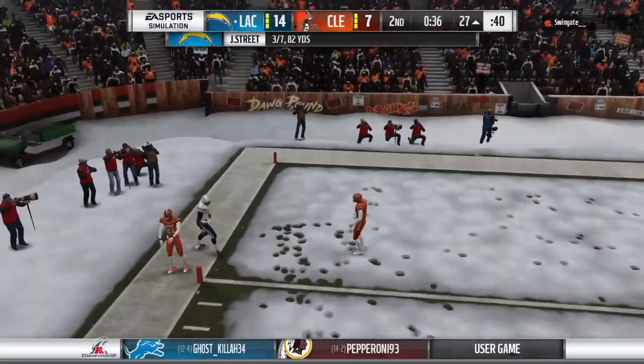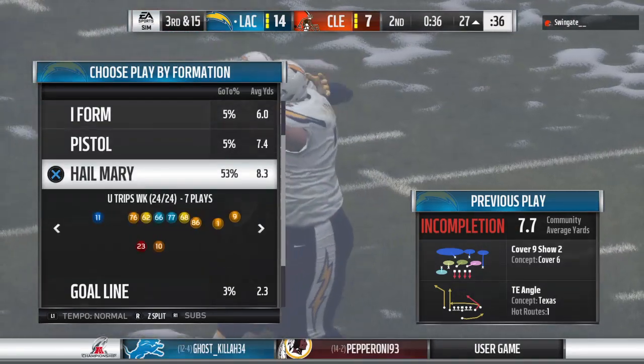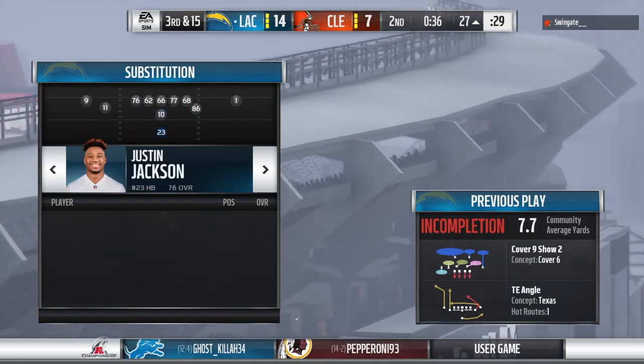And that's going to be too high, out of bounds and incomplete. Mike Williams, the intended target, and it's 3rd down. So he's 3 for 7 throwing the football right now. Not an awful start, but also not the sharpest of starts.